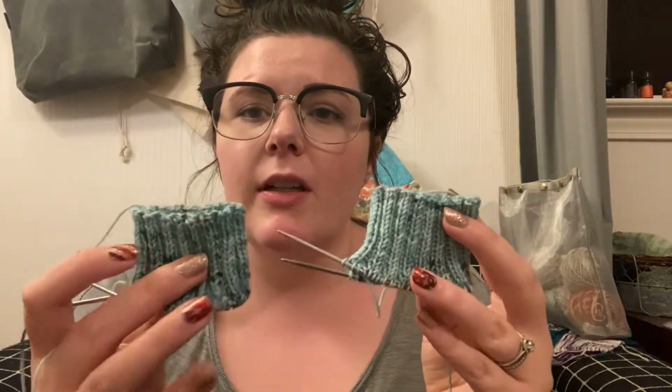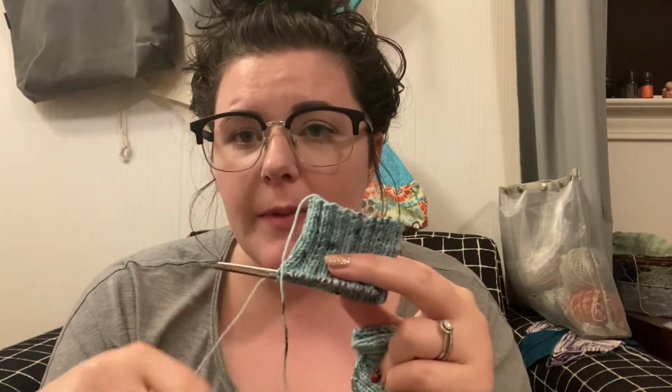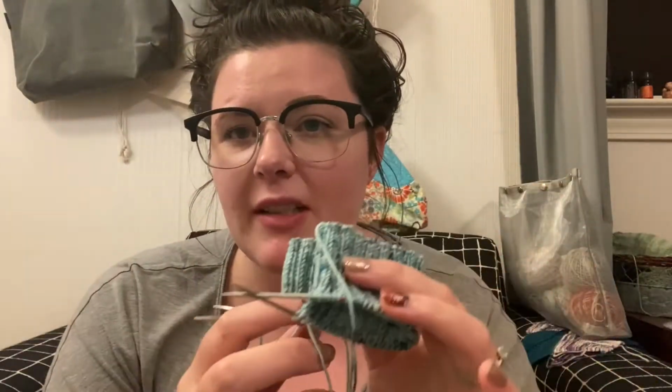For these guys, because it's a 12-day Advent, I'm doing the cuffs, heels, and toes each in a different color, and then I'm going to do 15 row stripes. So I'll do 4 stripes on the leg to get it to 60 rows, and then I'll have 5 stripes for the foot. Anyway, so that's my scrappy socks.